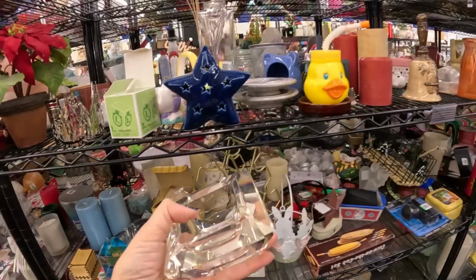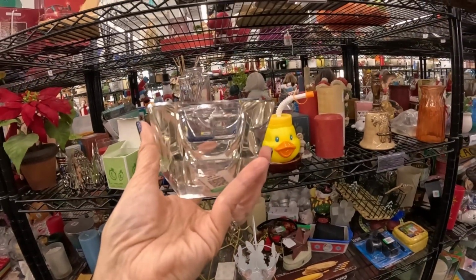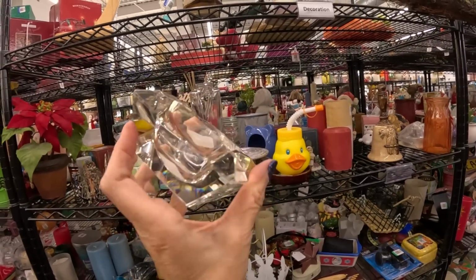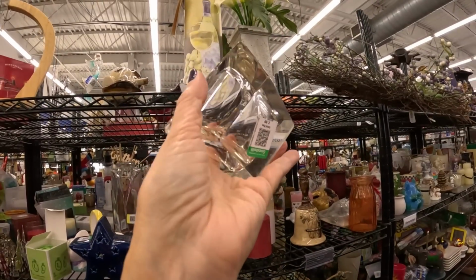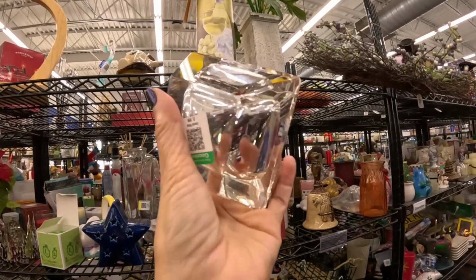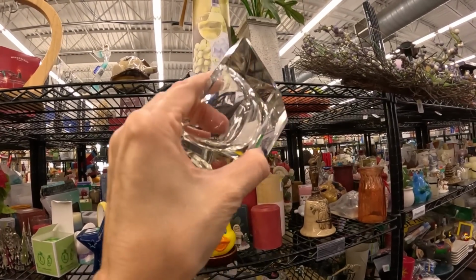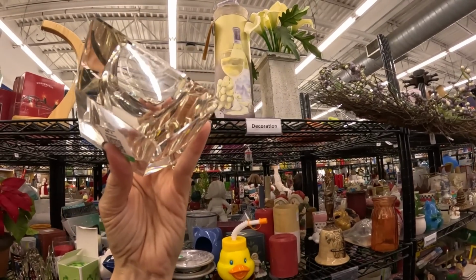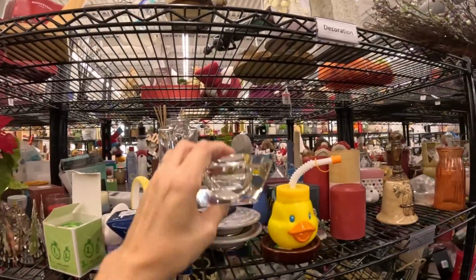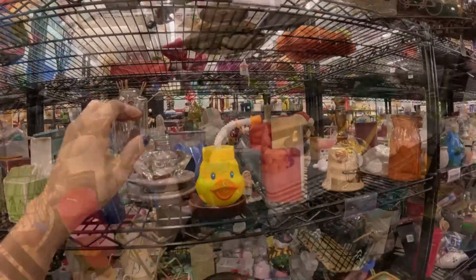Oh, this is a beautiful ashtray. Not that I'm condoning smoking, but boy, is that a pretty one. Unfortunately, it's quite damaged. I don't see a signature. I thought I was going to see a signature on this. The crystal is just stunning. Darn. That is beautiful. I'm going to put that back gently.